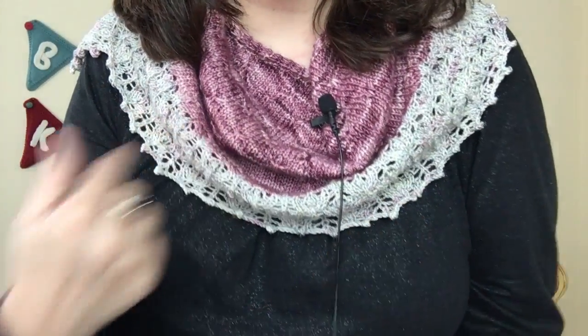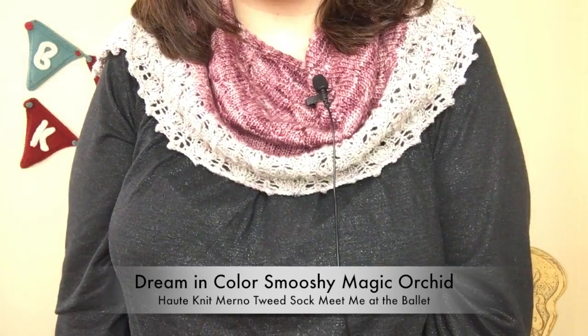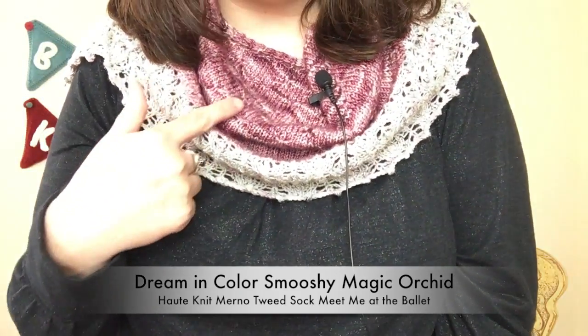This is the Across the Pond shawl by Mina Phillip of the Knitting Expat podcast. And in this case, I made the small size. Again, it is a paid pattern, has 2 sizes. What needle size did I use? I think I used a US 5. And the yarn at the top is Dream in Color in their Smooshy color base, and the color is Magic Orchid.